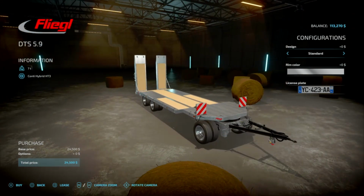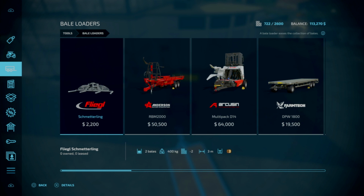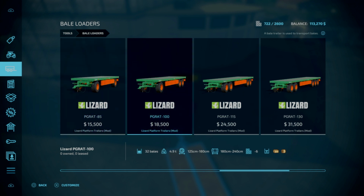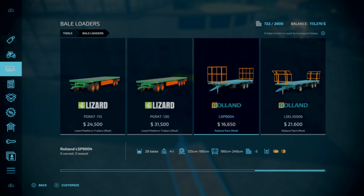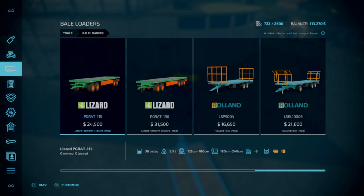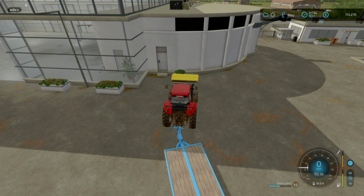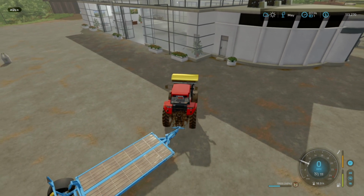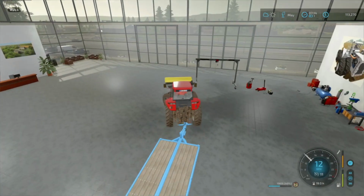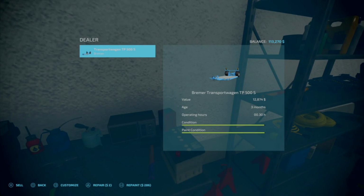Nothing under bale loaders. I guess we could go for a different auto load trailer, because ours we would want to replace anyways because it doesn't have straps. Yeah, we might do that. Let's go back. Let's put this in the sell point and we'll swap different auto load, and if we really like it, we will sell our other one, but we will have two then for the moment.